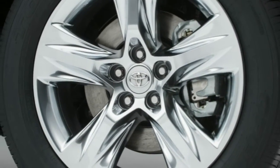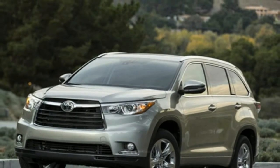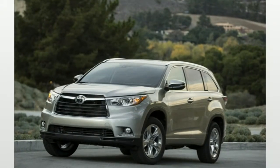Safety. The 2015 Toyota Highlander comes standard with traction and stability control, anti-lock disc brakes, front seat side airbags, a driver knee airbag, a front passenger seat cushion airbag and full-length side curtain airbags. A rear-view camera is also standard.